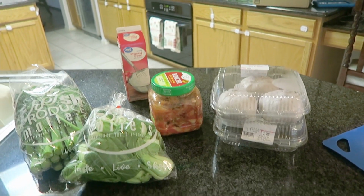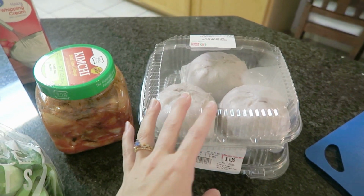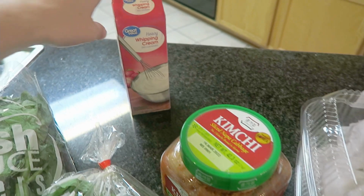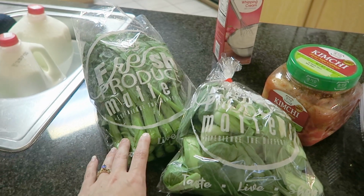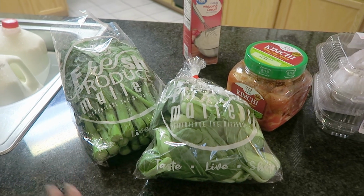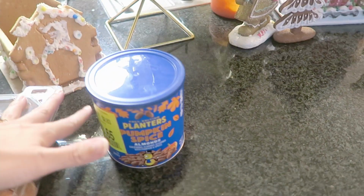So here is the second part of our grocery haul. These are taro steamed buns, some kimchi, heavy whipping cream, and then bok choy and Asian broccoli. And we're gonna have hot pot. And so these are for the hot pot. And then we've got stuff that was on clearance.